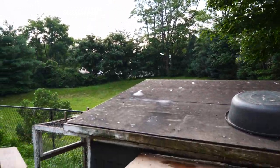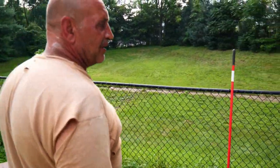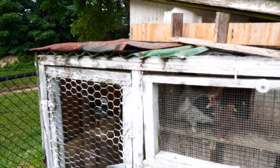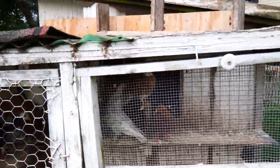What else we got? And I got a stock of rollers. Oh, yeah, all different Birmingham rollers? Colors. Yeah, Birmingham rollers. That's all different colors, yellows. That's what I used to fly, the Birmingham rollers. Look at the inside of them. I got all different kinds. I got almonds, reds, we got yellows.